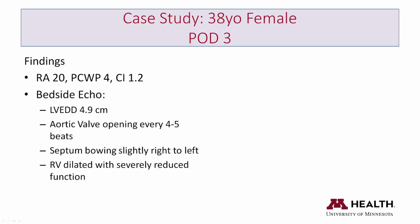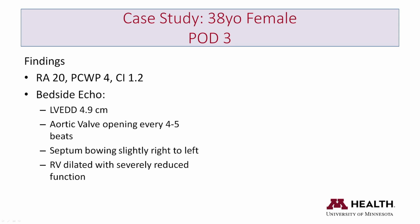So we did just that. Our patient on post-op day 3 had an RA pressure of 20, a wedge pressure of 4, and an index of 1.2. So this is almost the inverse of before. Now her right-sided pressures are elevated, her left-sided pressures are low, and she still doesn't have any cardiac index. So we get a bedside echo.